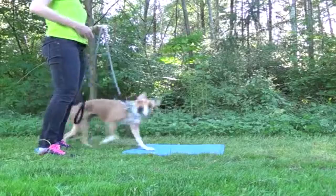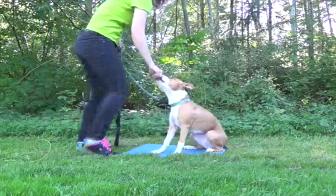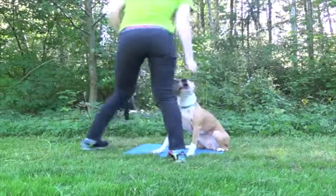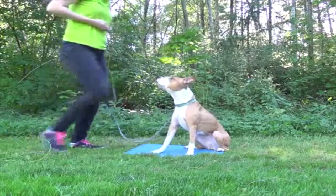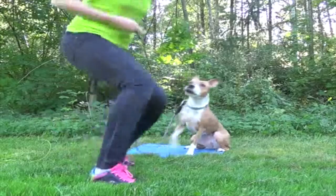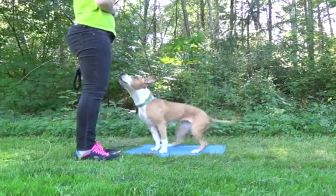Tip number 3 is to move. A stay that can't handle distractions is not going to do us any good. If all we can do is walk calmly and slowly away from our dog in a straight line, that's not going to do us very much good.